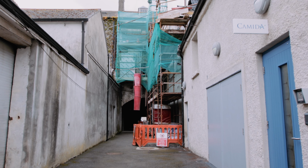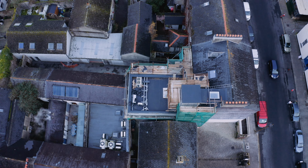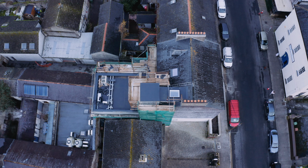So there was a natural flow that could be created by our architects and builders so that we could actually go directly from number 15, number 16, towards the back of the building, which would lead into number 3. So it's quite a complicated connection, but there is one.